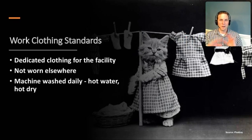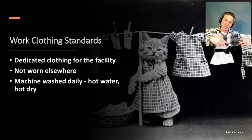Clothing. I've already talked a little bit about getting viruses, getting bacteria on our clothing, bringing that to other animals in the facility, bringing that home. We don't want this to happen. So really having dedicated clothing for people that are working in your facility, ensuring they change into that clothing when they get to the facility, they change out of that clothing before they go home.